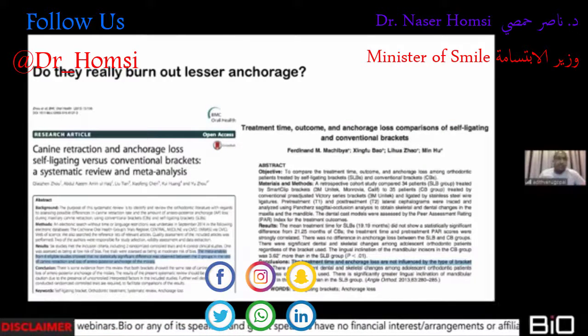Now, do they really lose less anchorage? One thing people have asked me a lot is that when we use Damon brackets or self-ligating brackets, the anchorage compared to conventional brackets, you wonder, is that even there? Even in my post-graduation, I used to wonder, and I never got a very clear picture of it. But yesterday I actually got a very clear picture of it.